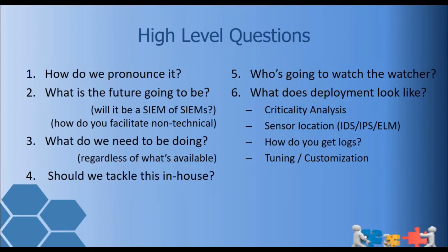Last but not least, but mostly not least, very, very important, is tuning and customization. If anybody here listening has tried to set up their own SIEM system, IDS, IPS system, that's where it really gets complicated. So much time and effort has to be put into getting the system truly tuned to where it's not just noise.